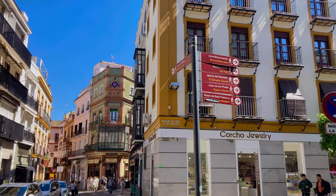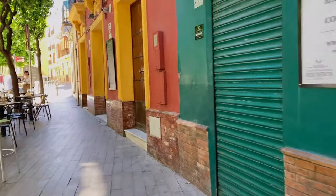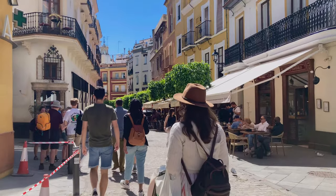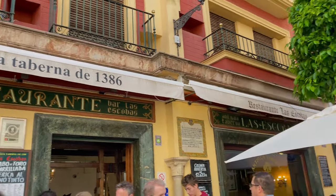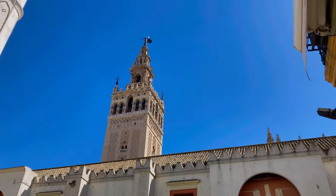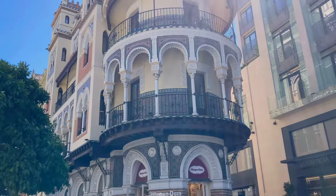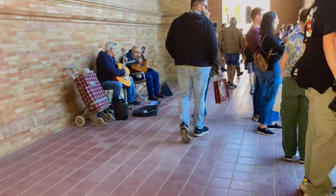Well, it's after lunchtime, we've gotten some shopping done, and now we are trying to go to the main square and get some pictures. We made it to the square.